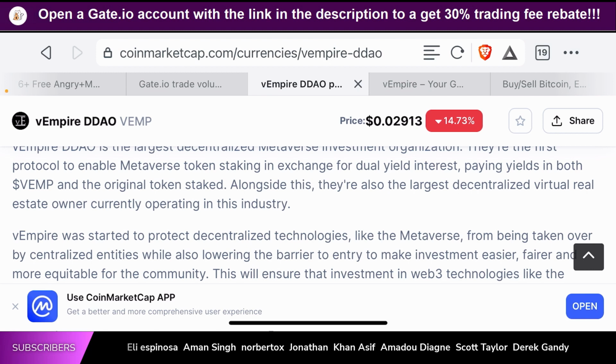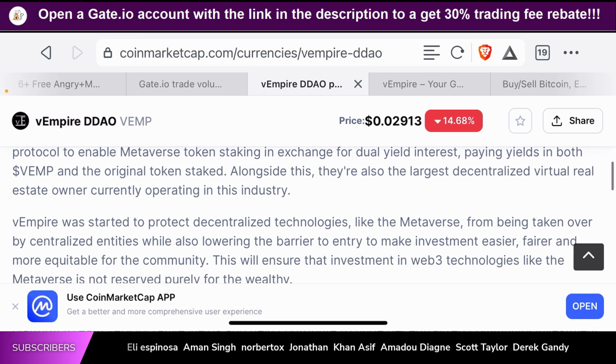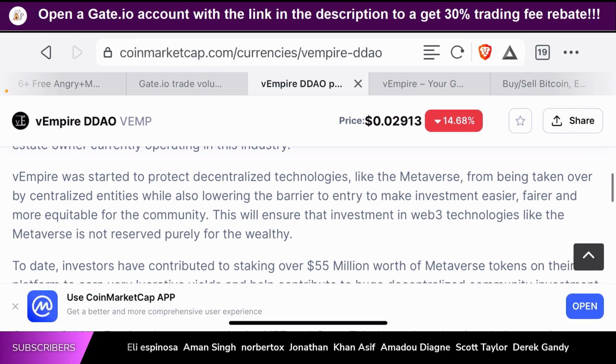So Meta's project, which is a centralized metaverse, could have barriers to entry, such as you may have to show your credit score, or you may have to have a specific amount of credits within the Facebook ecosystem in order to even enter the metaverse. But for vEmpire DDAO, you don't have to have any minimum requirements. You can participate, and the barrier for entry is pretty low, and it's fully decentralized. It's also easier, faster, as well as fairer and more equitable for the community to use, right? That's the main ecosystem focus.